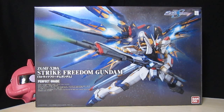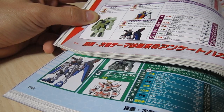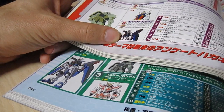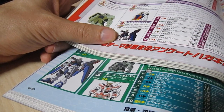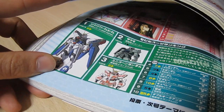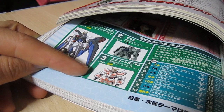I crack this open. And say what you will about Seed Destiny and recycled animation and beam spamming and Jesus himself, but from a business perspective, Strike Freedom has been in the top 3 for forever, something that Exia and 00 can't even dream of cracking, and in fact, in the newest issue of Gundam Ace, it's moved all the way up to number 1. Although that would be nice as a perfect grade sometime in the future.